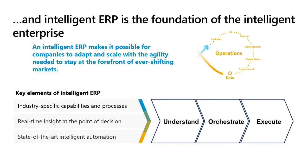And then, of course, we've also built a lot of new intelligent capabilities into the application, like machine learning, digital assistants, robotic process automation, blockchain, those kinds of technologies that people are now looking to be able to take advantage of in their applications and be able to respond more quickly and more effectively. So intelligent enterprise is where we think people need to go to be able to be successful and competitive in the future. And S4HANA is pretty much the starting point and the foundation for an intelligent enterprise.